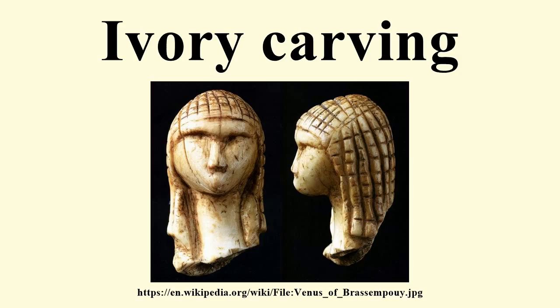Kholmogory has been for centuries a center for the Russian style of carving, once in mammoth ivory but now mostly in bone. Scrimshaw, usually a form of engraving rather than carving, is a type of mostly naive art practiced by whalers and sailors on sperm whale teeth and other marine ivory, mainly in the 18th and 19th centuries.